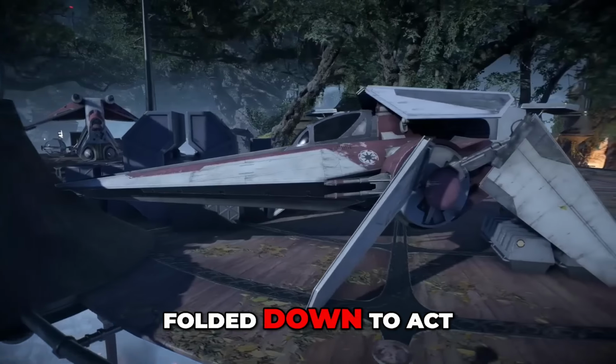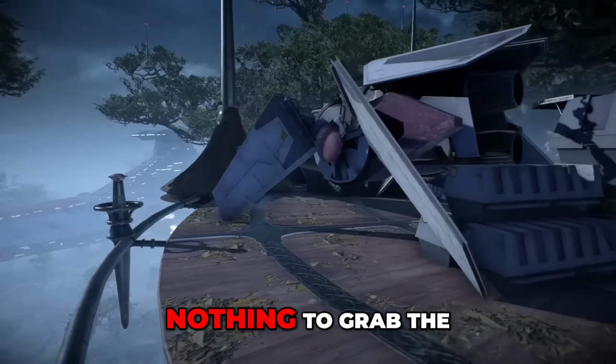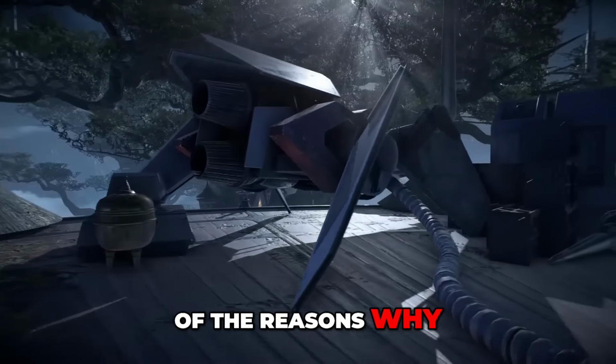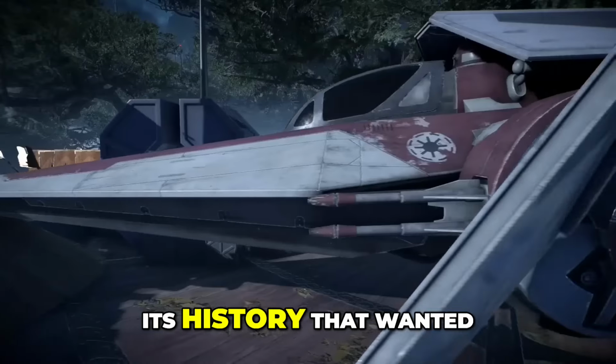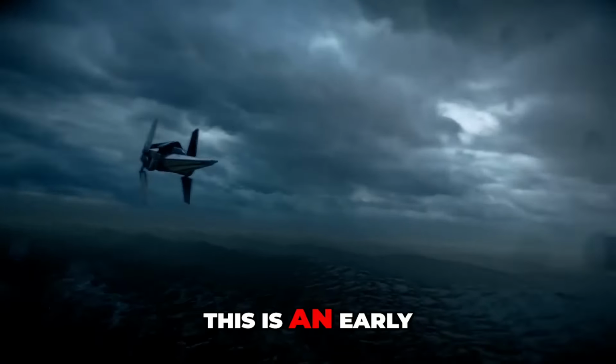But since the wings folded down to act as their own landing gear, this meant they didn't need any infrastructure at all. Nothing to grab the ship or to drop in the astromech. Which is just one of the reasons why there were so many factions later on in its history that wanted to get their hands on this ship. It may not look like it, but in a way this is an early TIE fighter.